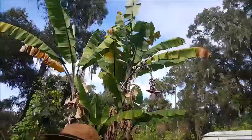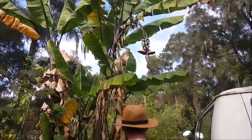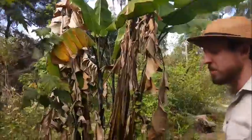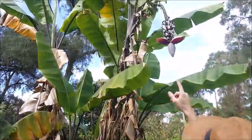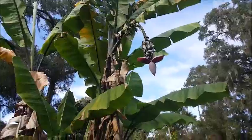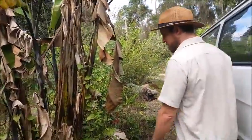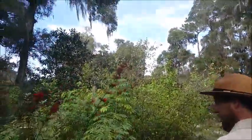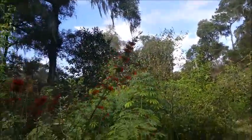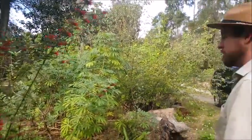Looks like somebody harvested a hand of bananas fairly recently. This is a variety that nobody could tell me if it was edible or not. It looks like those bananas aren't going to get much bigger. It's probably just an ornamental, but again, anytime I can pack in another species, I figure why not? Doesn't hurt anything. And as you can see, the butterflies love the flowers. You have pollination, which is always a good thing.